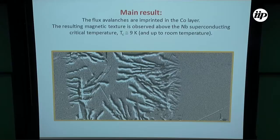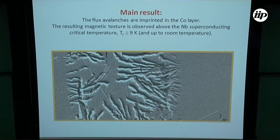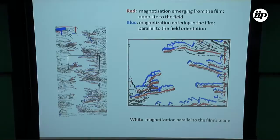There is some interesting substructure in those textures seen here. You see there are some bright regions, some dark regions. It makes a beautiful impression that this is a 3D kind of image, an object. It seems that the avalanches are out of the plane of the film, but in fact, for people that know this technique, this is magnetization turned out of the plane of the film. And in the thickness of the cobalt film used in our experiments, the magnetization is parallel to the film plane.